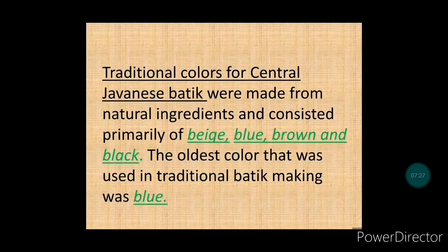Traditional colors for Central Javanese batik were made from natural ingredients and consisted primarily of beige, blue, brown, and black. The oldest color that was used in traditional batik making was blue.